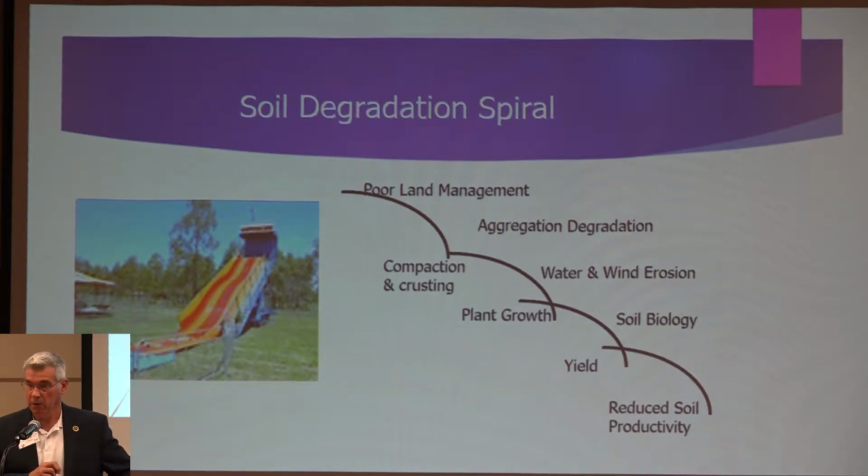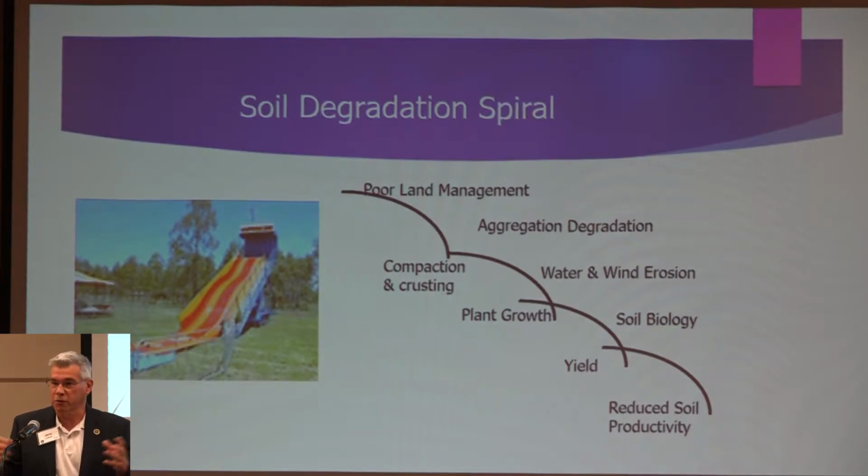stability of that surface. Those crumbly structures that hold sand, silt, and clay together begin to degrade. And once those begin to degrade, we see compaction, we see crusting, we see reduced infiltration, we see water erosion, we see wind erosion, all those other things. Once we begin to erode the soils, we begin to reduce plant growth. Once we're no longer having as much plant growth, we're no longer putting as much food into the soil for the soil biology to work. Yield begins to go down, and all of a sudden, productivity.